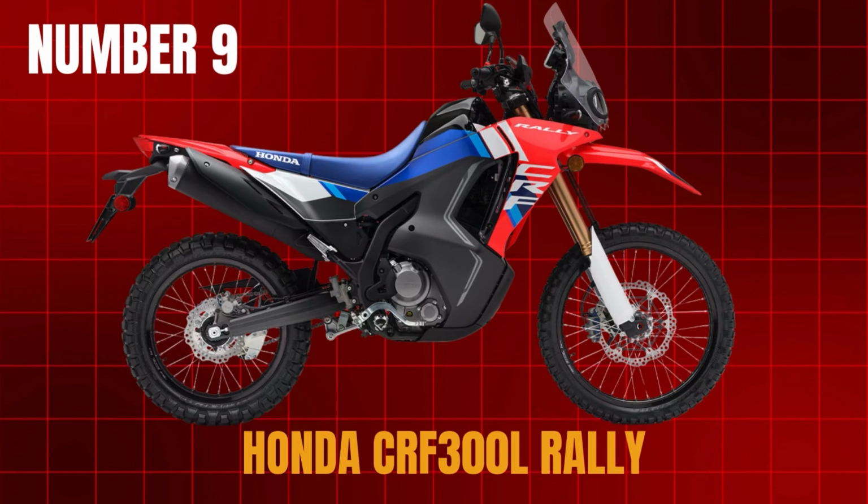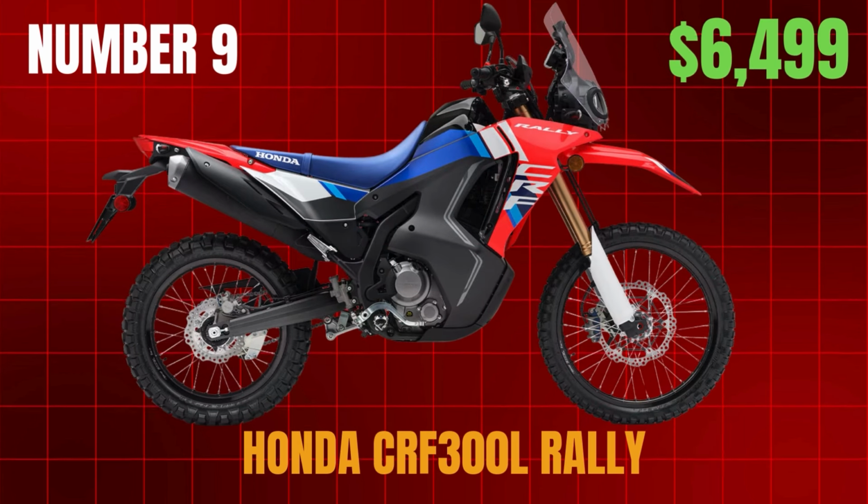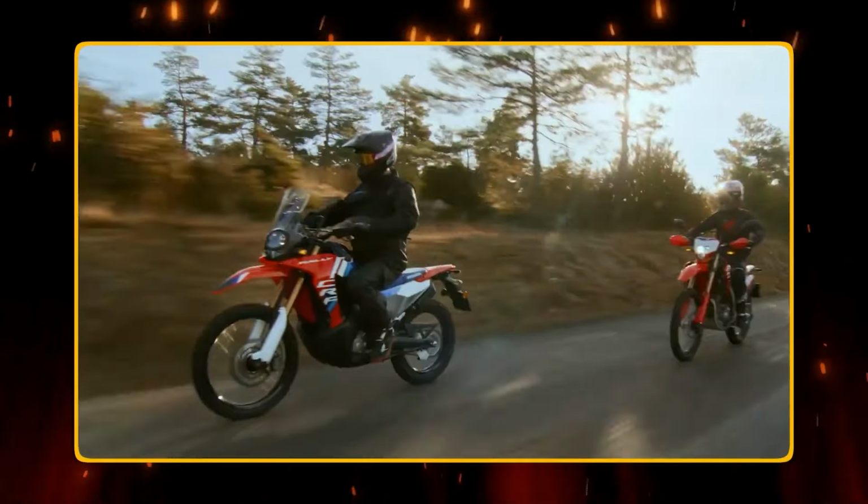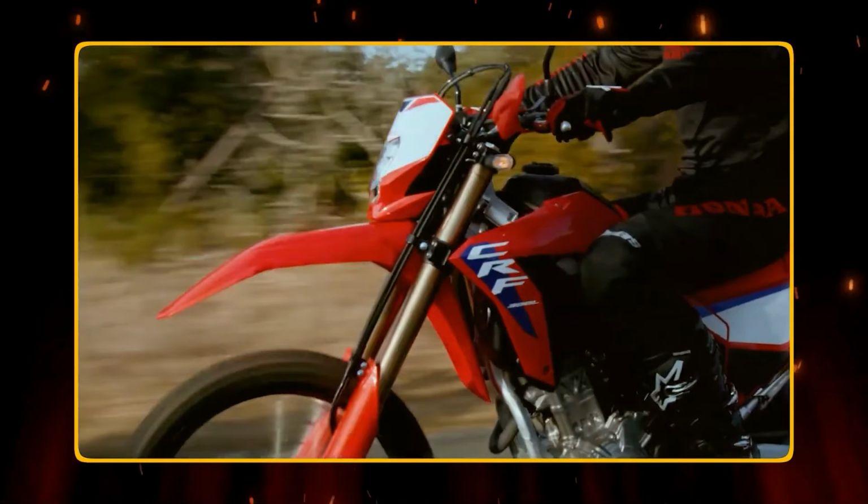Number 9, Honda CRF300L Rally. Price: $6,499. What happens when Honda takes their bulletproof dual sport formula and adds adventure bike swagger? You get the CRF300L Rally.